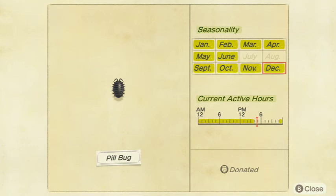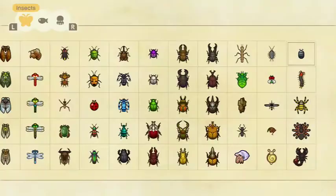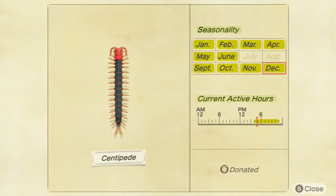It's available for most months in both the northern and southern hemispheres. It didn't matter. Okay, next is going to be the centipede.